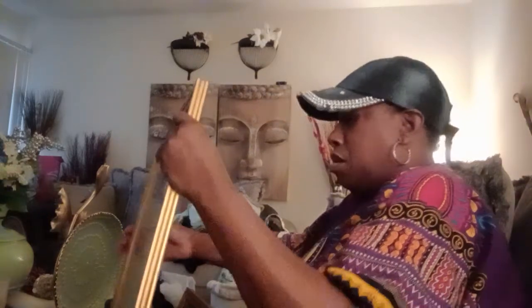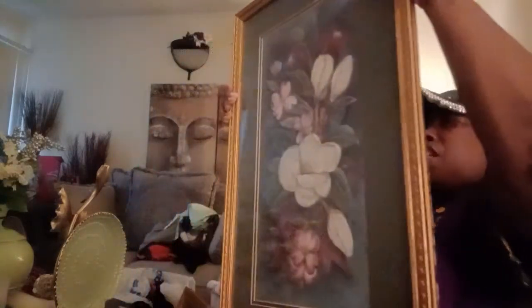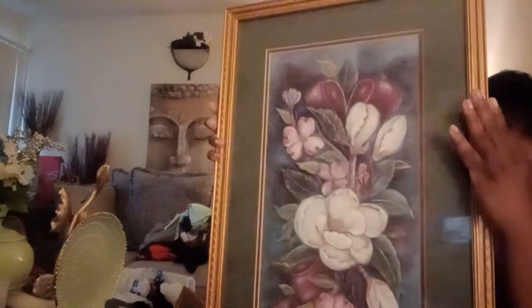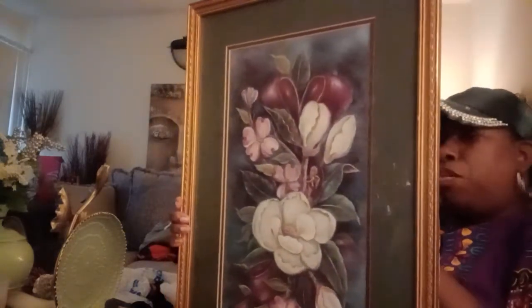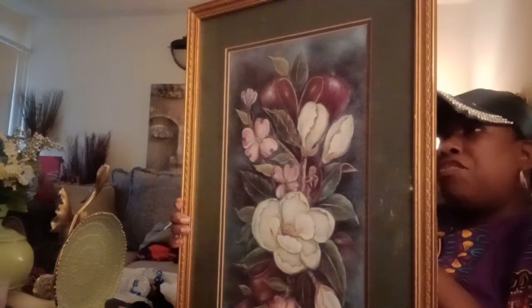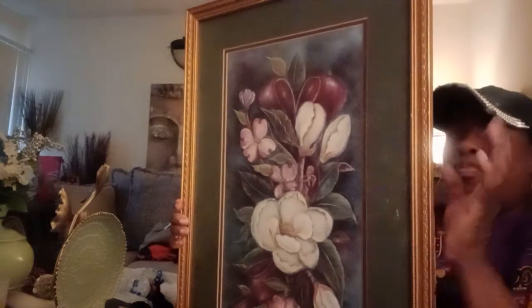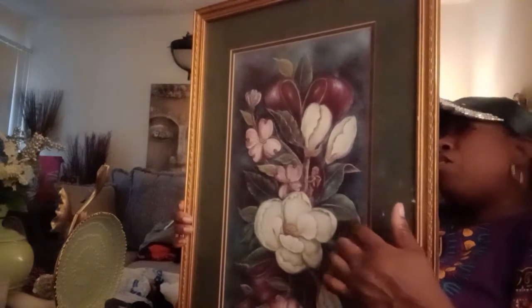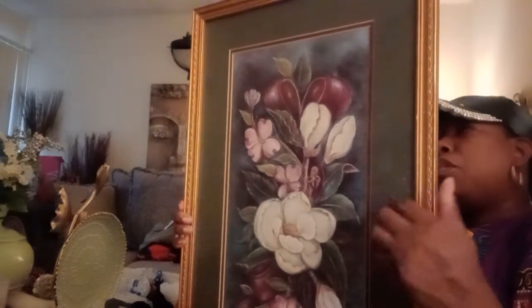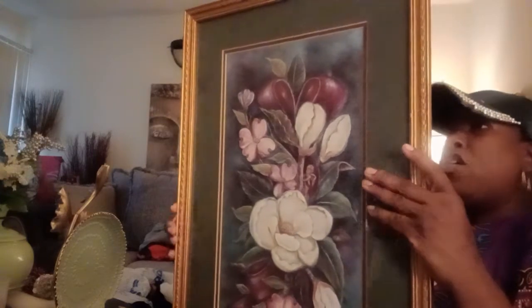because I actually got two more pictures that I need to show y'all. I'm trying to move stuff out the way because I got a lot of stuff I have to put up. But this is from Cedar Creek. I don't know if anybody knows anything about Cedar Creek, but you could pull up the Cedar Creek collection. They make good quality frames. I got this at Goodwill for $5.99, by a company called Cedar Creek.